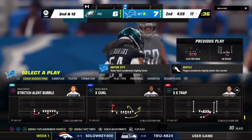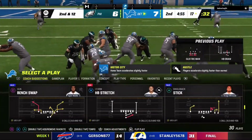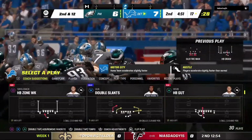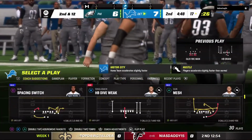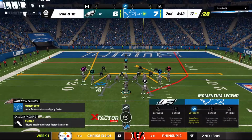And a tackle for loss goes to Eric Kendricks. When a draw works, it can be a thing of beauty. But when it doesn't, oh, it can be ugly. And in this case, loss of yardage ugly. Now they contend with a 2nd and 12 after the loss.